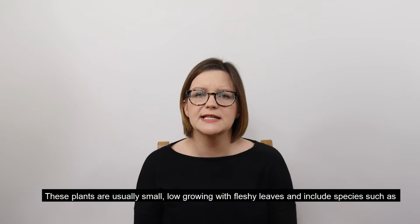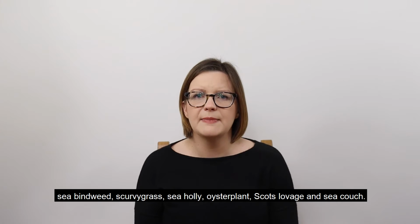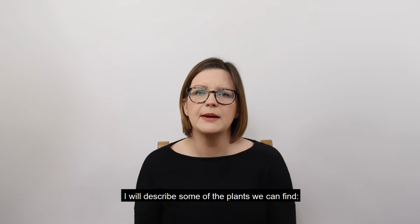These plants are usually small, low-growing, with fleshy leaves and include species such as the scentless mayweed, sea milkwort, sea sandwort, sea beet, spear-leaved orach, sea bindweed, scurvy grass, sea holly, oyster plant, Scots lovage and sea couch. In more sheltered areas, species adapted to regular immersion by the tide, such as the sea aster or the salt marsh flat sedge, colonise the salt marsh habitats. I will describe some of the plants we can find.